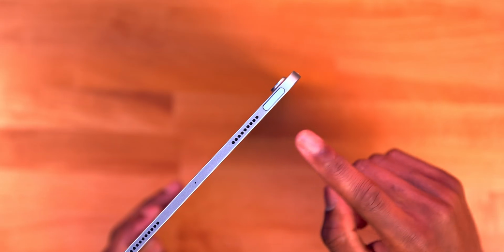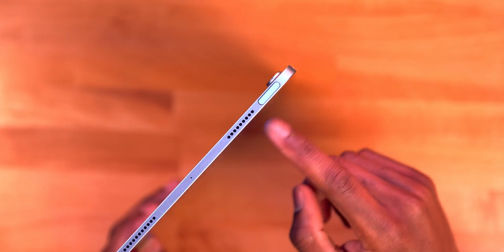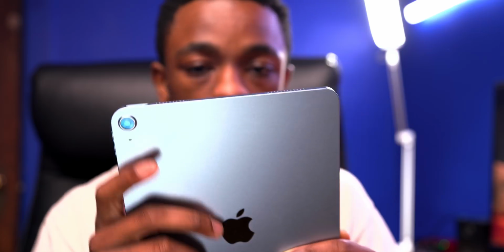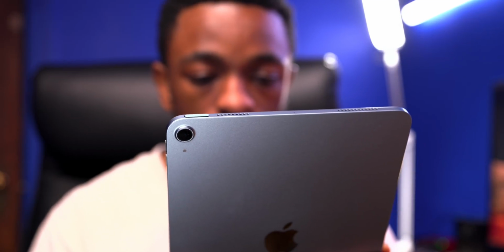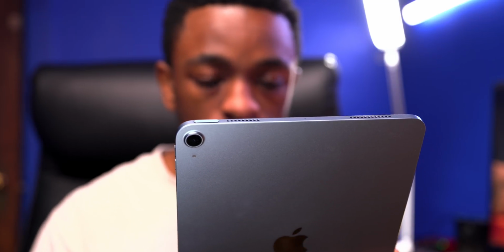When I initially got the Air 4, I wasn't too crazy about the fingerprint sensor. I thought it didn't make much sense for Apple to continue using Touch ID when Face ID was already in play on the iPhones and on the iPad Pro. But even though this tablet isn't that much cheaper than the 11-inch Pro, it's still technically lower end nonetheless, and you can't expect to get every top shelf feature on a middle shelf product.